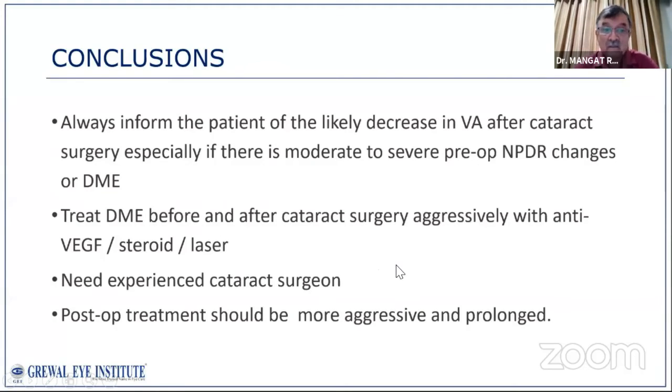So in conclusion, always inform the patient of a likely decrease in visual acuity once you are doing a cataract surgery, especially if there is moderate to severe NPDR; I have shown you the data. And of course, if there is a DME, definitely you are going to take action and do something. More people are using steroids than anti-VEGFs, but you can use anti-VEGFs also. And treat DME before and after cataract surgery aggressively with all these things. That is what is required.